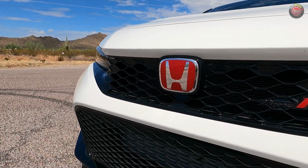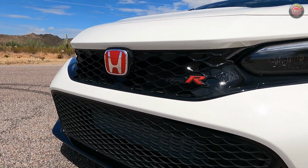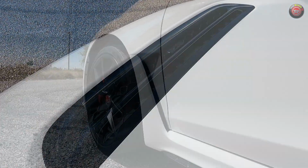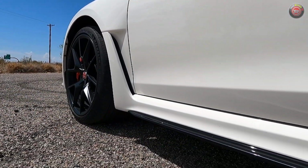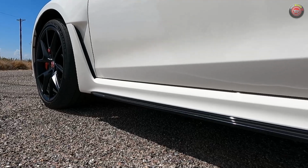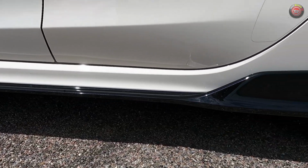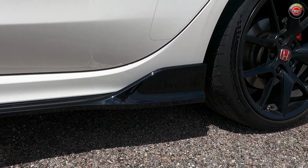Unique grille, unique lower front fascia, air splitter, red Honda badge, LED headlights of course, and on the hood is a functional vent. On the lower rocker you can see an additional splitter down there in gloss black that not only looks cool, but it actually helps aerodynamics in creating a nice smooth airflow and a directed airflow as we go back to that rear wheel opening.